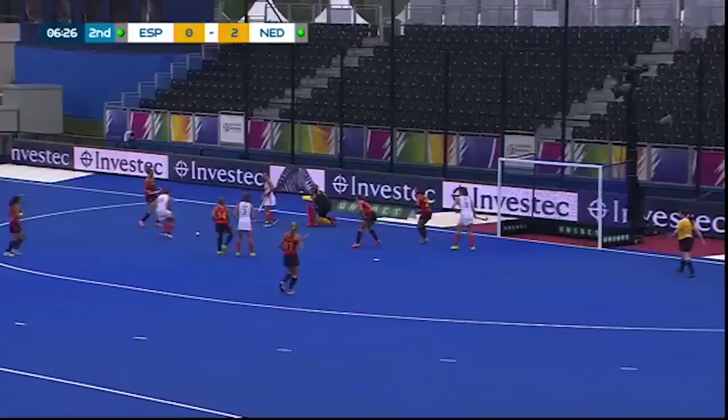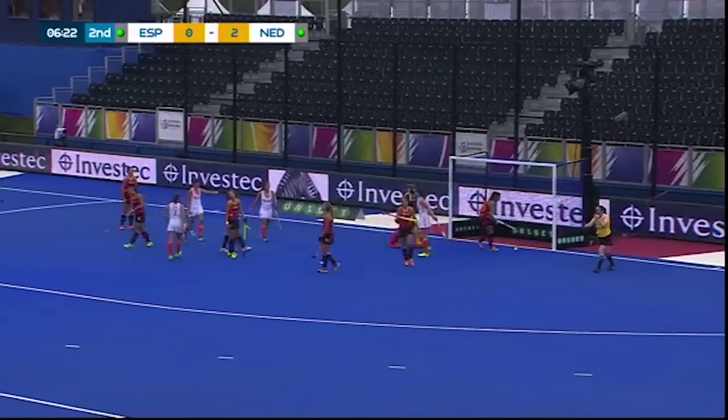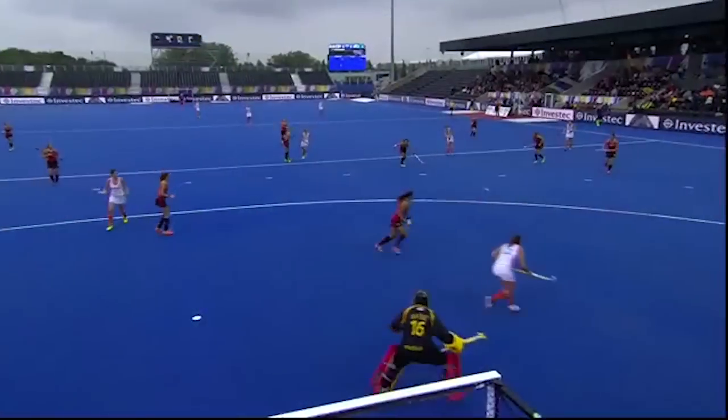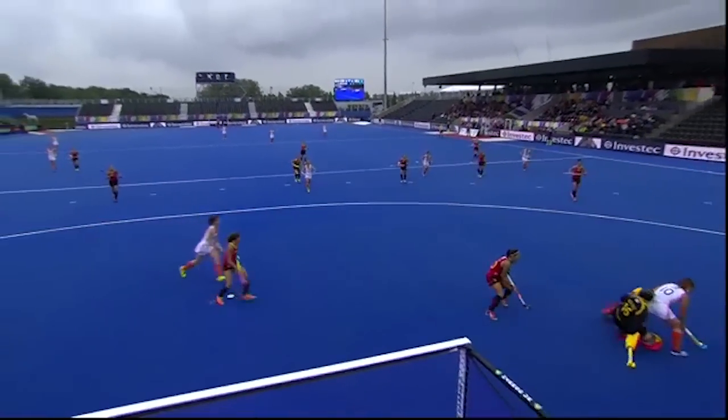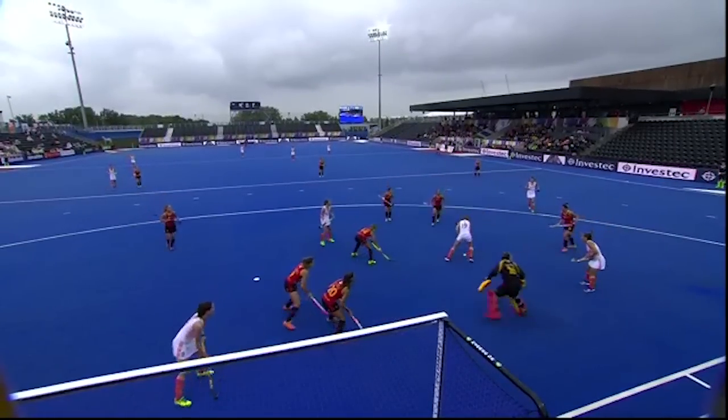Jonker on the backhand. Hogue under the body, squeezes it in and is tapped in on the far post by Marloes Ketels. So the Dutch have their third. Ketels this time in the right place at the right time. It is Spain 0, Netherlands 3.